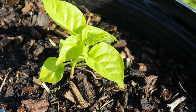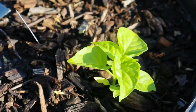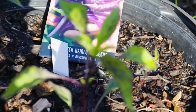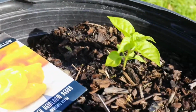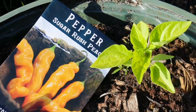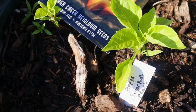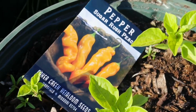I just think it's really interesting how different these leaves look in comparison to your standard pepper plant. The leaves normally would kind of look like that. And it's probably because it's just a really hot pepper. And then we have our Sugar Rush peppers. Eventually I will move these into different pots and everything, but so far everything is doing really well.